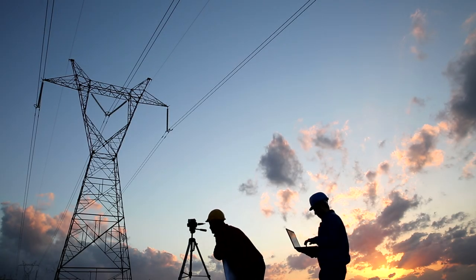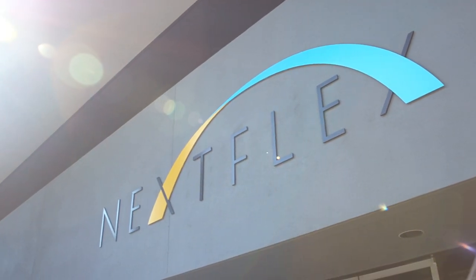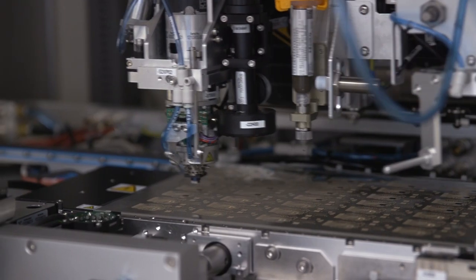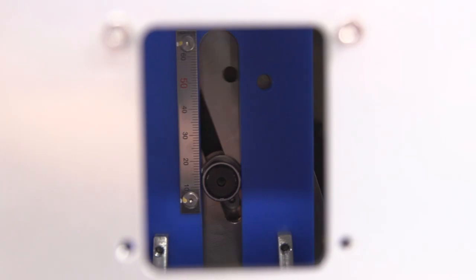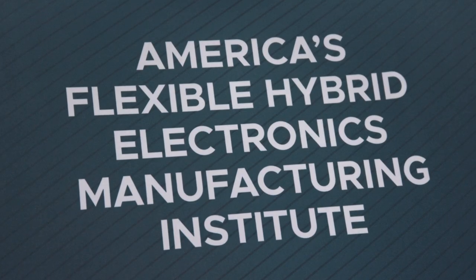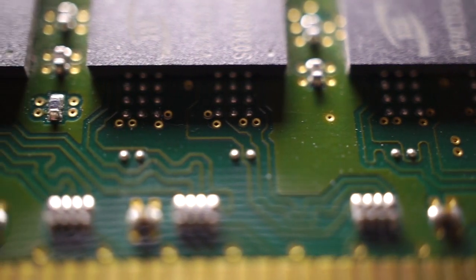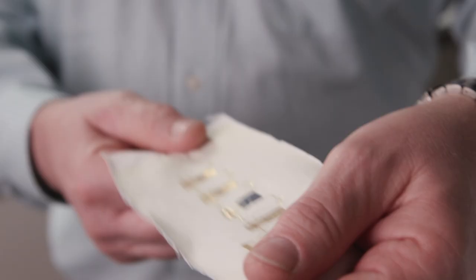It's been said that the future of power, performance, and productivity resides with NextFlex and its diverse membership network. Since the formation of this public-private partnership in 2015, there's been no greater contributor to America's reemergence as an advanced manufacturing leader than NextFlex. NextFlex, America's flexible hybrid electronics manufacturing institute, combines printed electronics with traditional semiconductor integrated circuits and substrates that can bend, flex, and stretch.